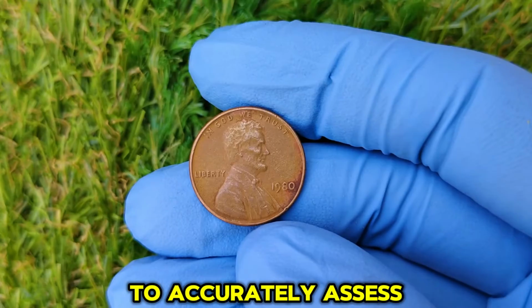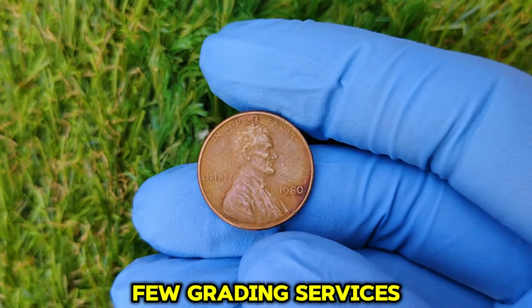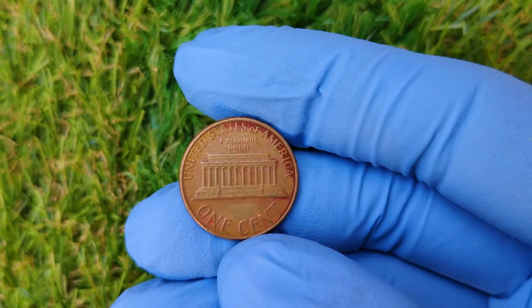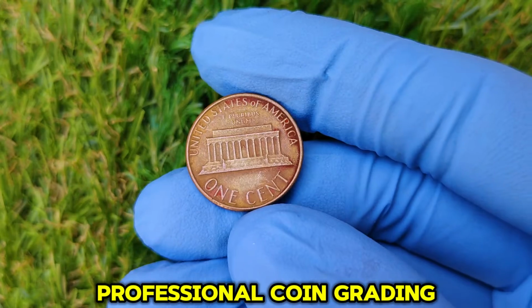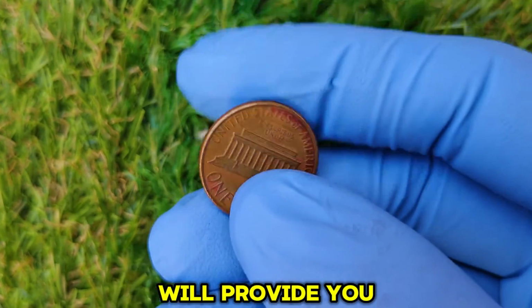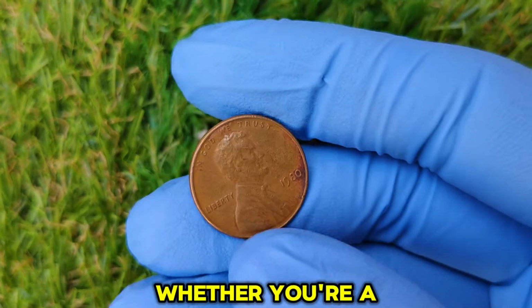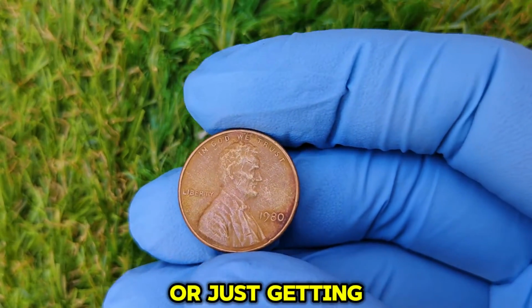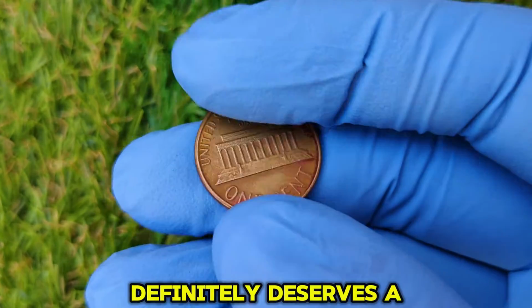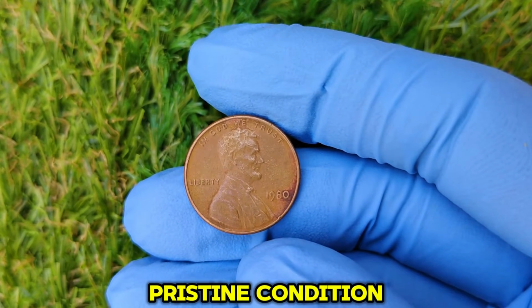To accurately assess your coin, get it professionally graded. There are a few grading services you can trust, such as the Numismatic Guarantee Corporation, NGC, or the Professional Coin Grading Service, PCGS. These organizations will provide you with an official grade and help you understand your coin's worth. Whether you're a seasoned coin collector or just getting started, the 1980 Lincoln 1-cent coin is one that definitely deserves a spot in your collection if you come across one in pristine condition.